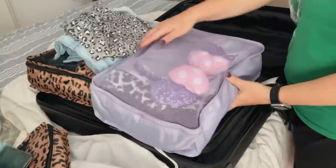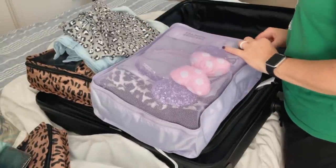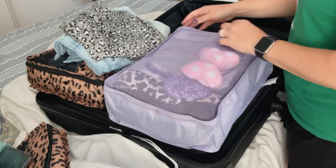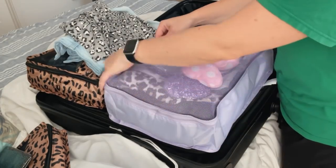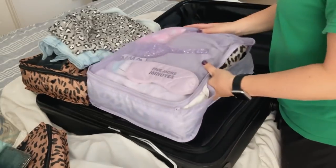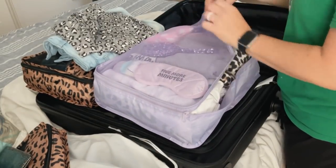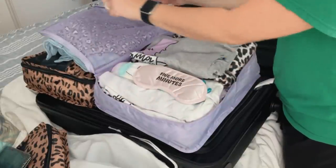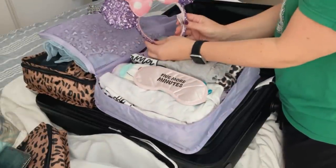So this, the purple one, is all my pajamas, activewear, like leggings. I do have a swimsuit in here just in case. And my Disney ears, and like my whole Planjama outfit. So I put my Disney ears on top so they don't get ruined. These are new. I got these at the park.